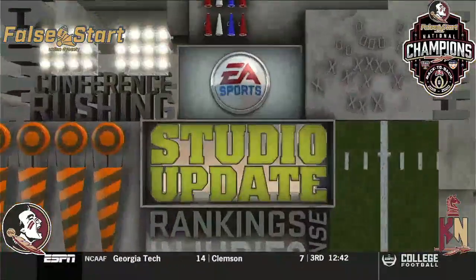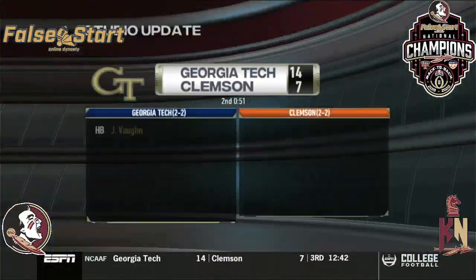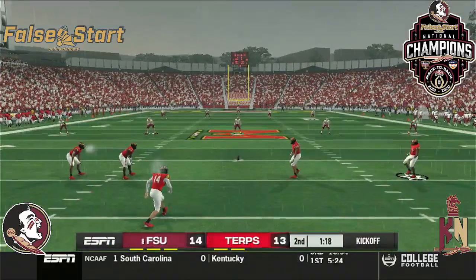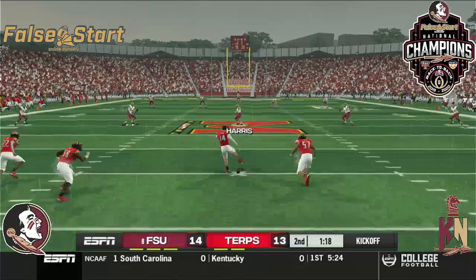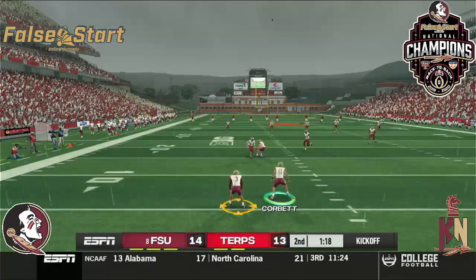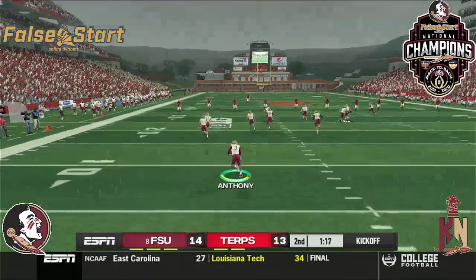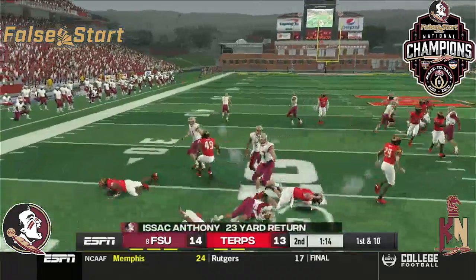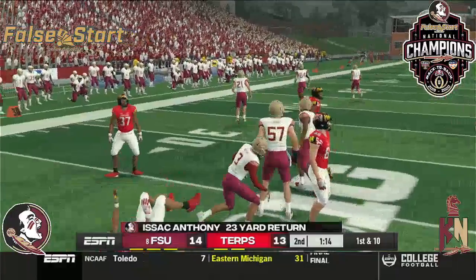Let's throw out to Reese now for a studio update. Let's have a look at what's going on in Clemson. This one's been entertaining us all day long. And for Georgia Tech, they are relentless, just hammering away with that running game and the big offensive line and score touchdowns. He'll return it from the six. He gets out to about the 28-yard line.